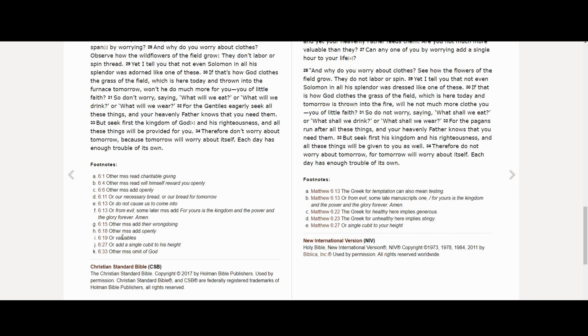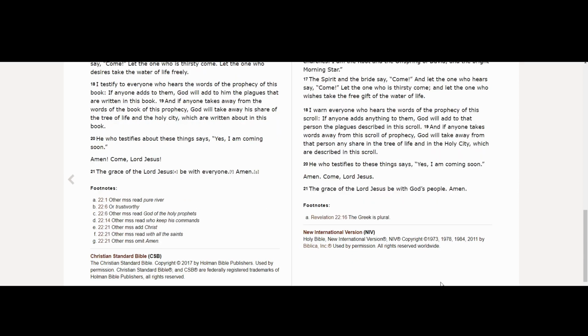other manuscripts read quite a few times there. On the right, you don't get that as much from the NIV. Doesn't really talk much about the other manuscripts. Another example that I have here, this is from Revelation 22. And again, you can see in the CSB on the left, a lot of places where it talks about how other manuscripts read, whereas you really don't get that in the NIV over here. So if you want to have extensive footnotes that allow you to see more about the textual bases behind the translation, I think you're going to see that better in the CSB. And that's another reason why it's better than the NIV.